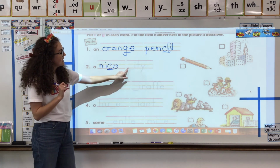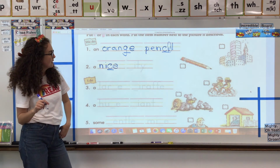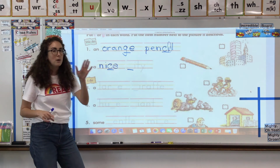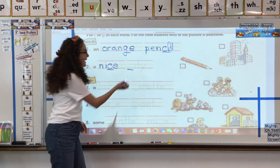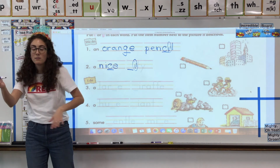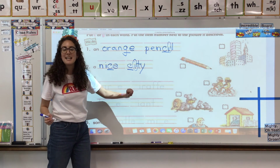We've got a nice itty. A nice itty. What could that word be? A nice city. City. Good job. We have a s sound. What's coming right after this sound? The letter I. The letter I, of course. And an I makes what letter say the s sound? C, of course, we just got that one. So go in and write the word city, city.